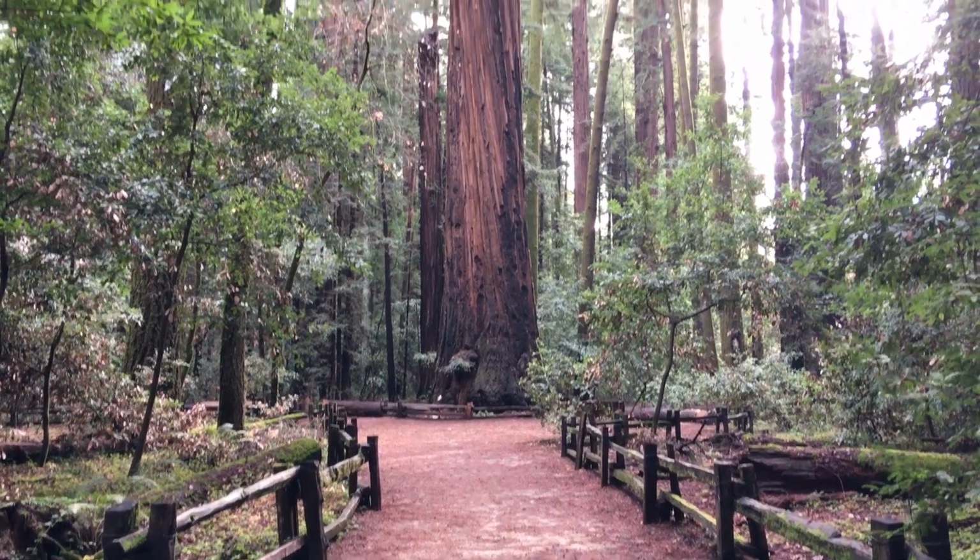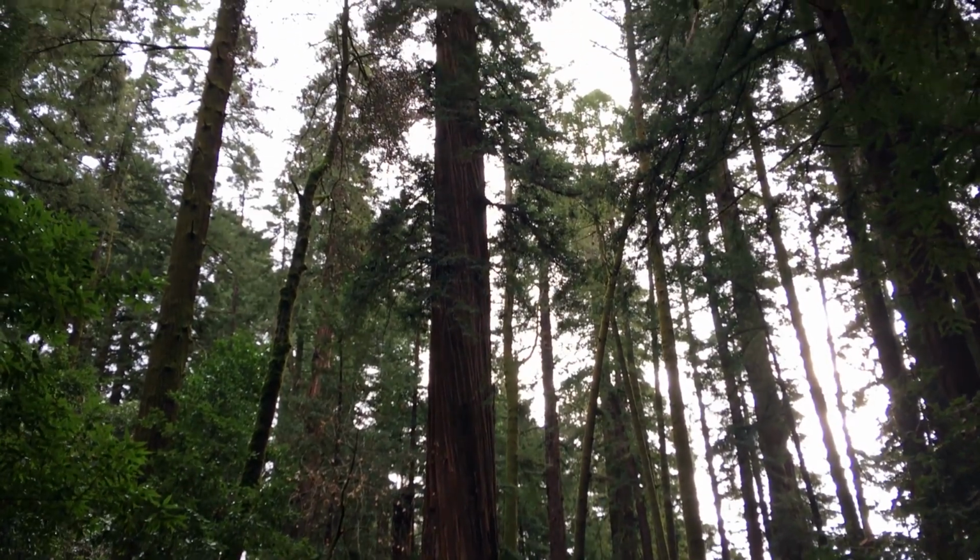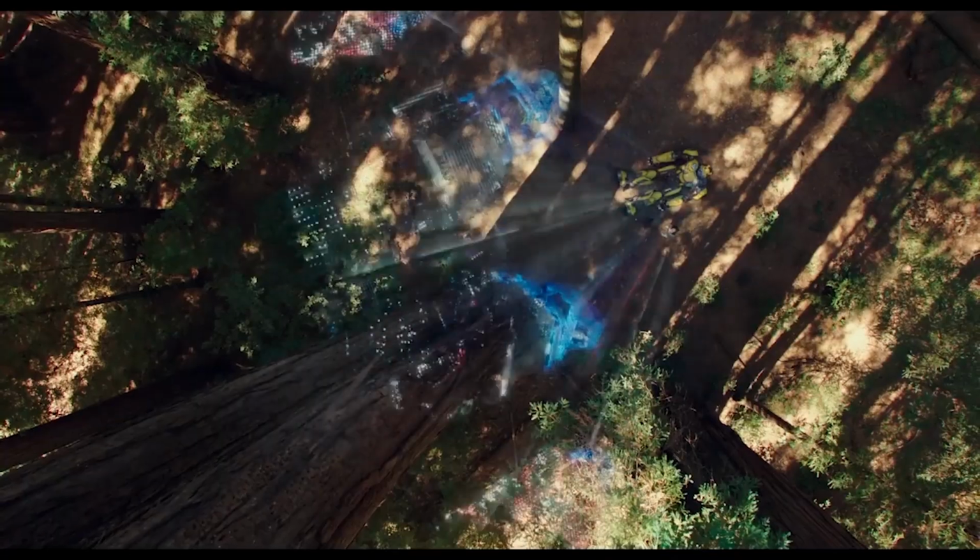According to a park ranger, they spent a lot of time filming around this tree. I can only assume it's for the scene of the projection of Optimus Prime.